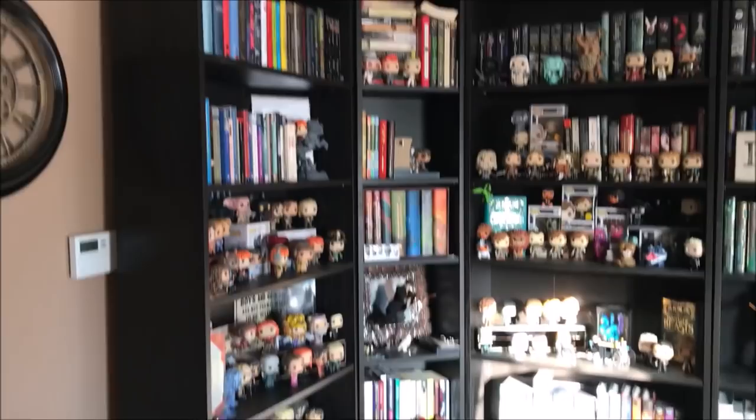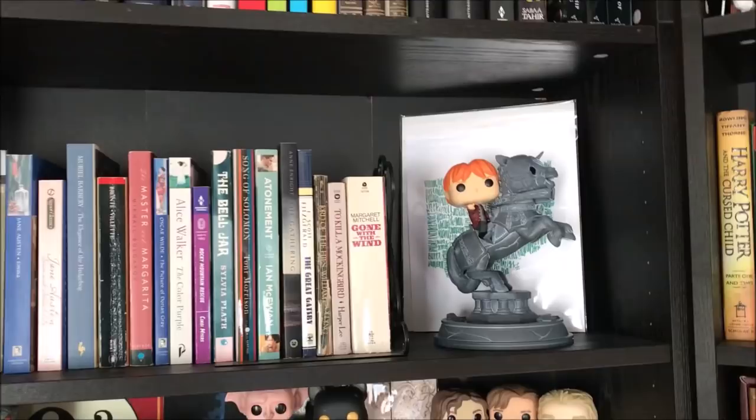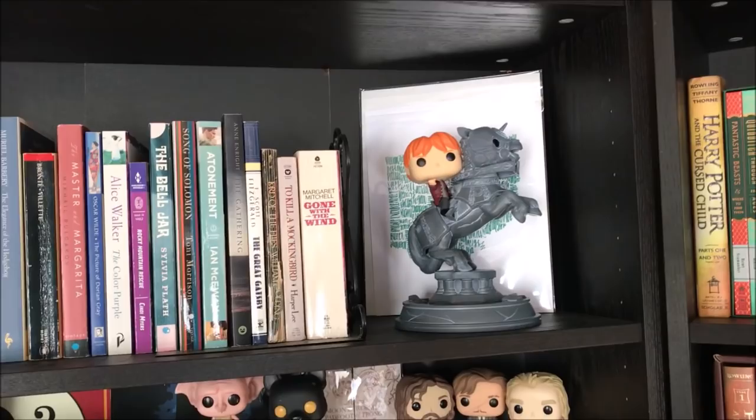All right, and last but not least, I know some people have shown some interest in this in my last collection video, and this is my wife's collection. So this is her little library room, so I'm going to show you basically her entire Pop and Lego collection. All right, so bear with me. My wife is out of town on business, so I'm going to do this the best I can.